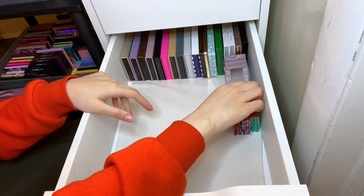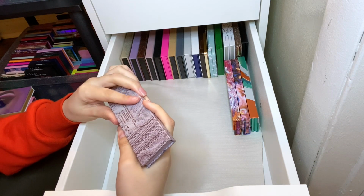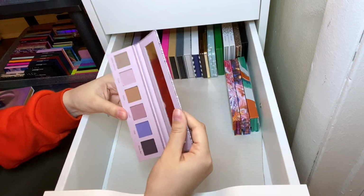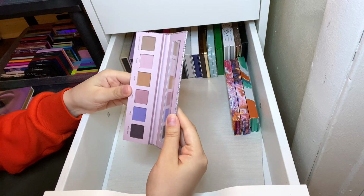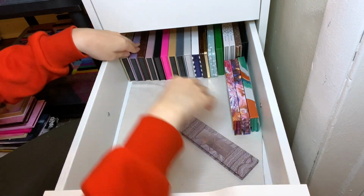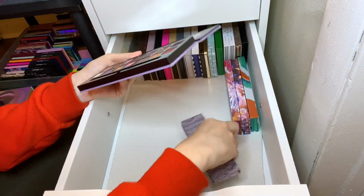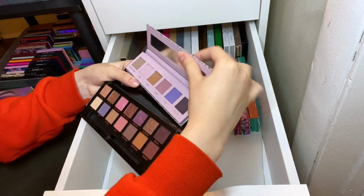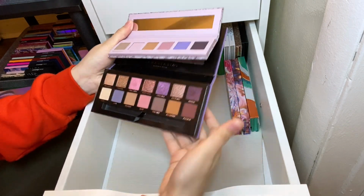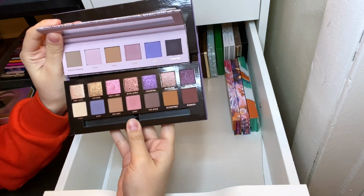Then I have my final Dominique Cosmetics palette. This is called Sweater Weather. It was a little cute holiday collab with two mini lip products, a mini lip gloss and a mini lipstick. This palette was compared a lot to Norvina, but I feel like they're not too similar. I feel like they actually complement each other very well. The only similar shade is really the purple.